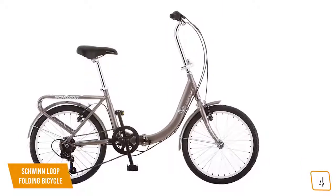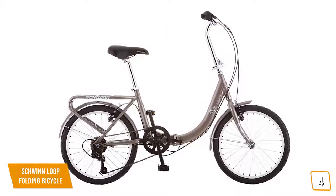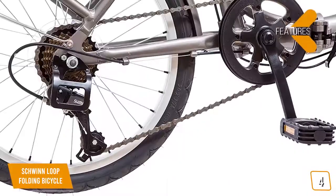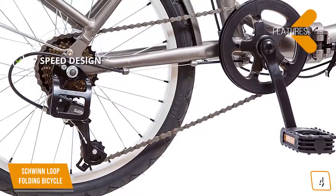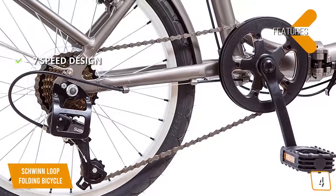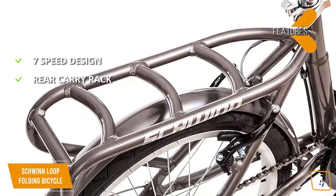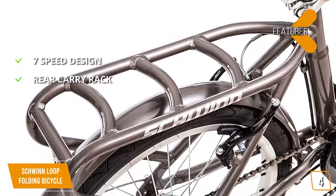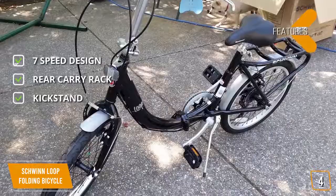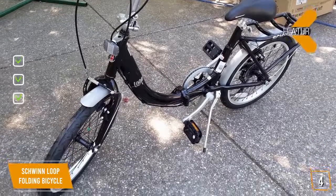You'll be able to fold it out, load your stuff, and get going right away. Everything about this bike screams convenience. The features include 7-speed design. This bike has a 7-speed design with shifter that allows you to find the best riding option very easily. Rear carry rack. The rear carry rack this bike offers gives you the ability to transport it without any hassle. Kickstand. The kickstand is very solid and will keep your bike upright at all times when it is not in use.